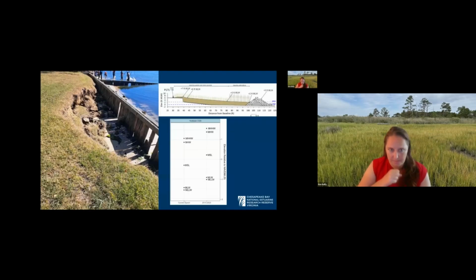On our campus here at VIMS, we also have this failing bulkhead that is in terrible condition, and we're planning to replace this with a living shoreline. And we did a similar thing here. This is right across from the Yorktown Coast Guard NOAA station. So you can see that same plot that I showed before. But if you look at 2 feet above mean low water, which over here is the lowest elevation that we're using for our Spartina alterniflora plantings, you can see that that's just above mean sea level. And so this is some of the ways that we're incorporating these updated water levels and these current conditions.